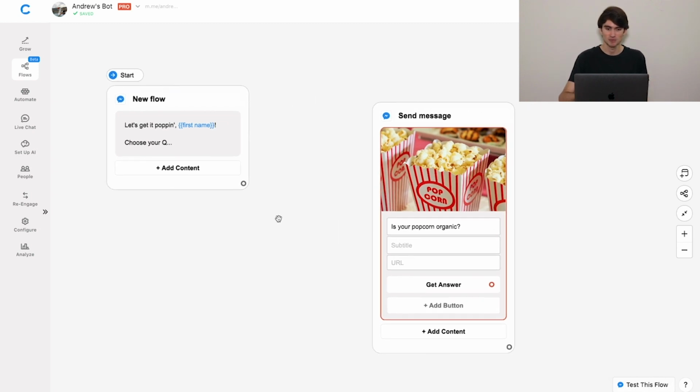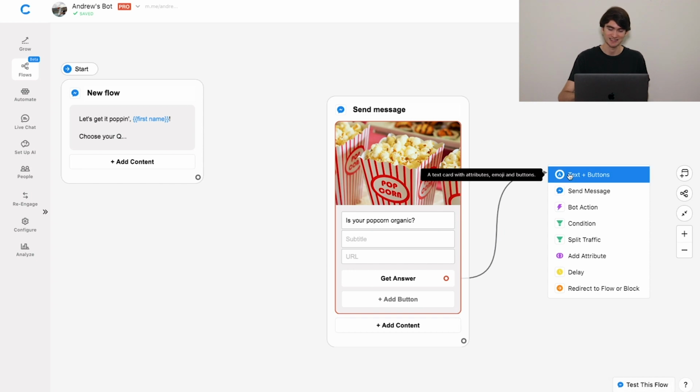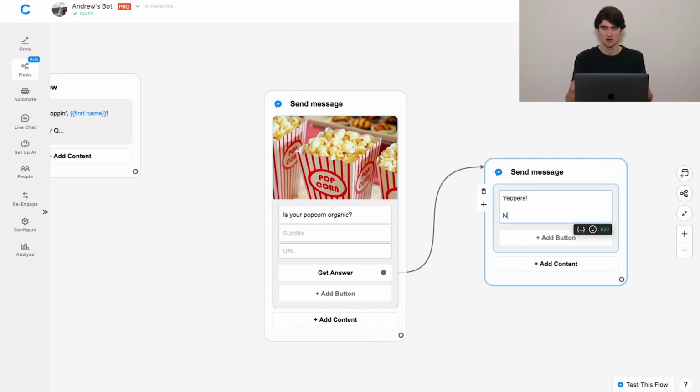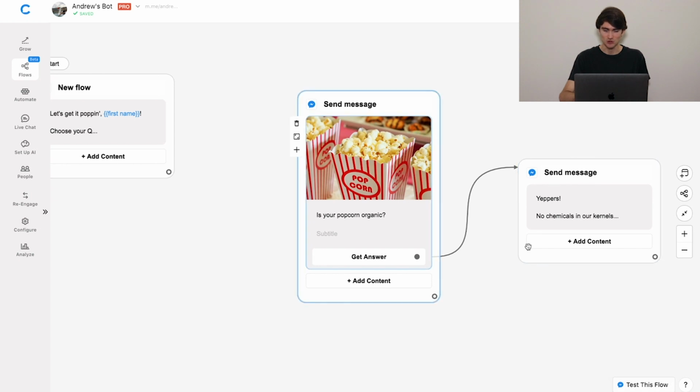And lastly, let's set up the answer. So if they want to know if the popcorn is organic or not, let's create another block by double clicking, or we could actually click on this connector here, drag it over and link that to another text and button card. And then here we can just say something fun, you know, Yeppers, no chemicals in our kernels. Great. So then finally, you see that we've connected these two blocks together, and then we just need to connect to this first one as well. So to do that, we will click on this connector here, drag it over, and we're good to go.